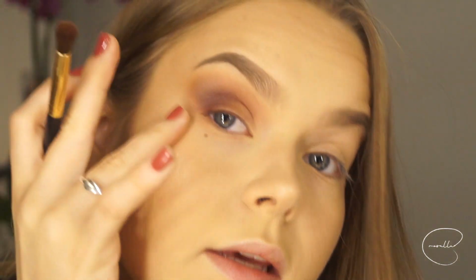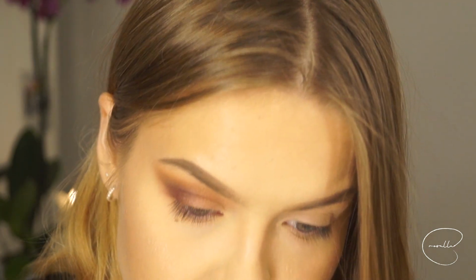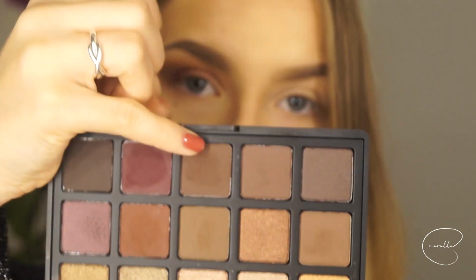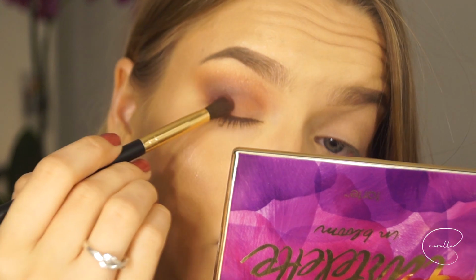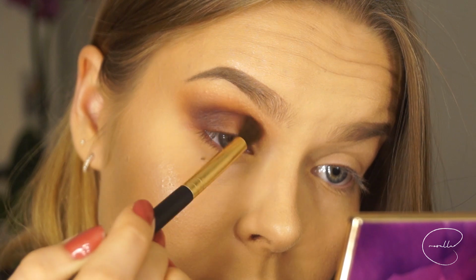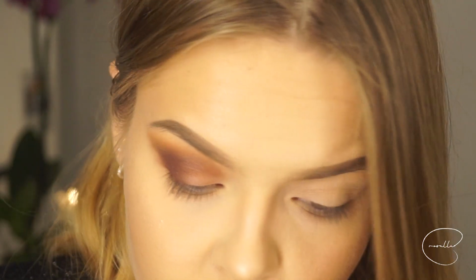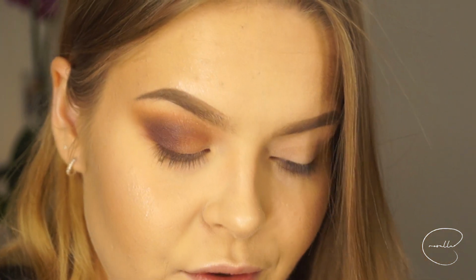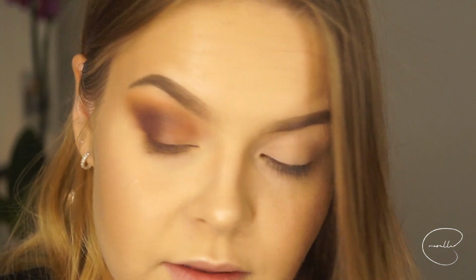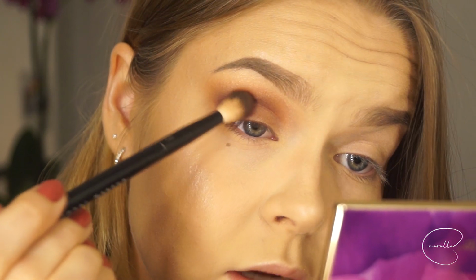Now to add a little teeny tiny bit more depth to the outer corner, I'm taking a dark brown shadow again from the Morphe palette. This guy over here. I actually want a bit more of that plum shade from the Morphe palette, so I'm taking it with the same NYX 16 brush and I'm just patting it on top.